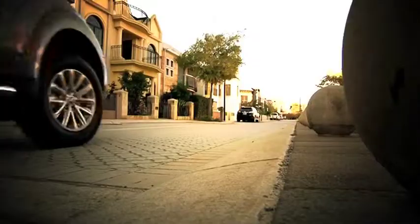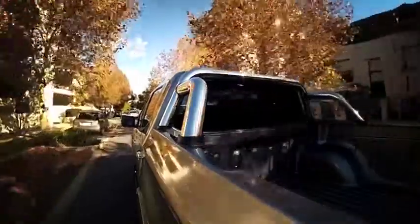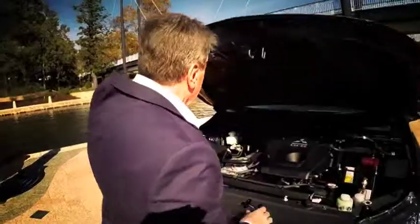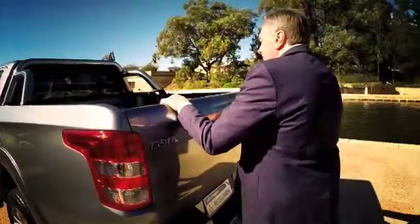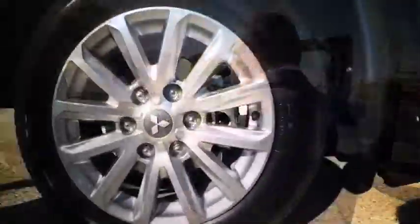The all-new Triton arrives with an adjusted model lineup. Entry-level GLX is available in both two-wheel drive, single-cab chassis or double-cab pickup, and four-wheel drive, single-cab chassis, a new club cab chassis or double-cab pickup. Mid-grade GLS and range-topping Exceed are exclusively four-wheel drive double-cab pickups.